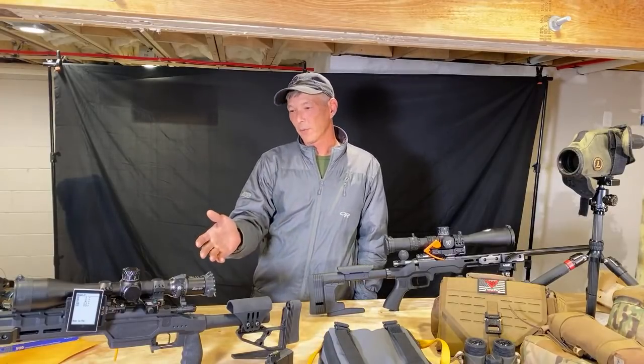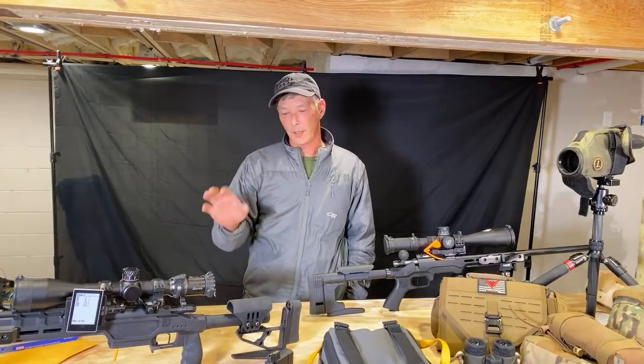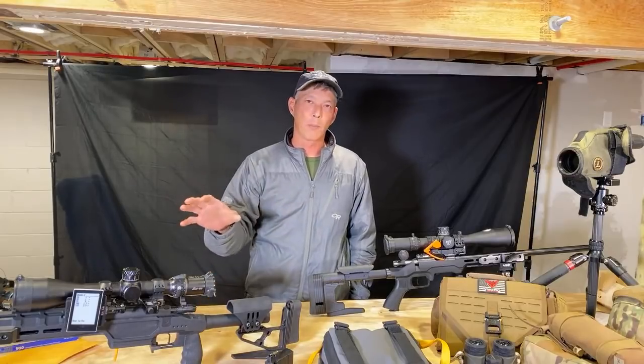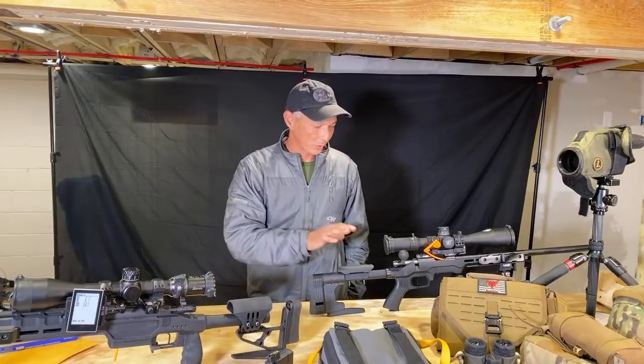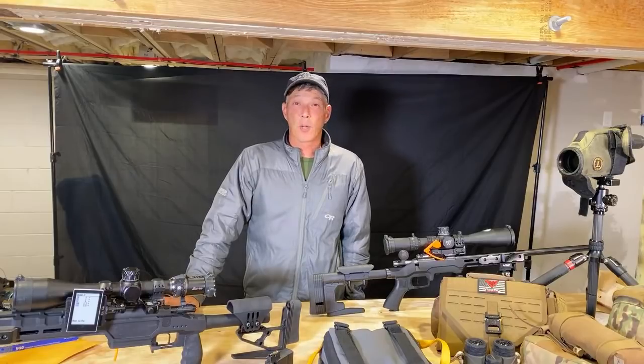And I can talk about this Voodoo as long as we don't touch them. But the Voodoo performed flawlessly. I was very, very happy with the rifle. More on that in just a minute because I want to do a comparison between the Voodoo and also the CZ and this older 455, the one that I shot at the last match. It was a great time.